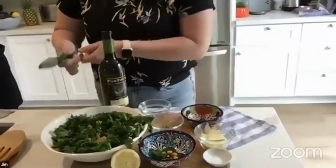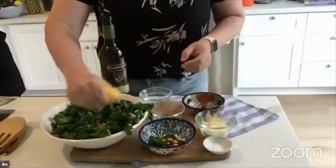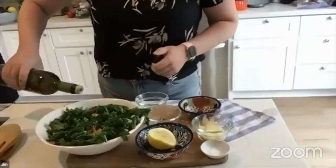And then finally, you want to finish it with the other half of your lemon. So squeeze that on there on top. Yeah. Another drizzle of olive oil.